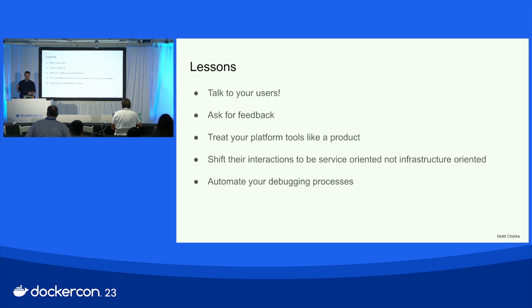Also, treating your platform like a product. Just because it's an internal tool doesn't mean you just throw it out there and say, you can use this, you can not use it, good luck. You have to actually provide support, update it, take feedback, and plan how you're going to support these tools going forward. It's also a good idea to shift interactions to be service-oriented and not infrastructure-oriented. I guess I should say that because we still have those users who are interested in getting stuck into infrastructure problems, but we have to know that not everyone is like that.